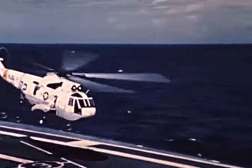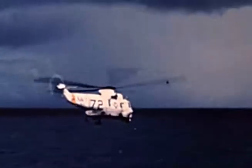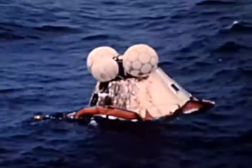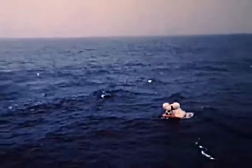Splashdown occurred at 7:11 a.m. on October 22nd, within 8 miles of the recovery carrier. The flight of Apollo 7 lasted exactly 10 days, 20 hours, 9 minutes, and 45 seconds. It made 164 revolutions around the Earth, traveled more than 4.5 million miles, and added immeasurably to the confidence level of our space program.